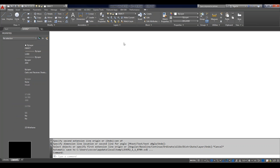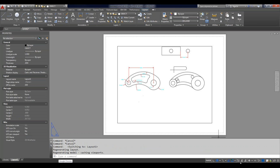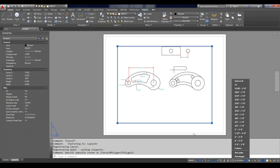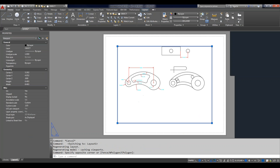Just creating in the layout, we set our scale factor for that viewport right down here. But there's so much to it as far as setup goes as well. I really don't want to confuse the issue right now.